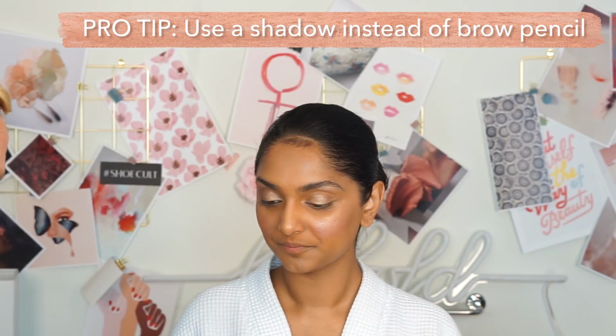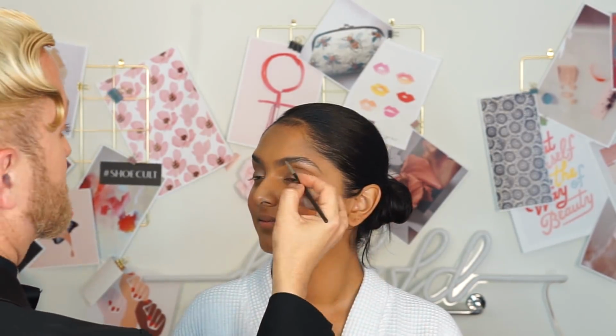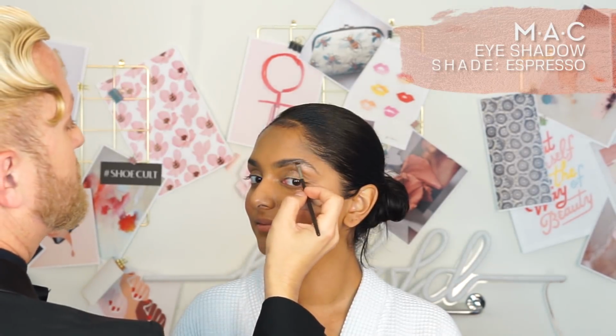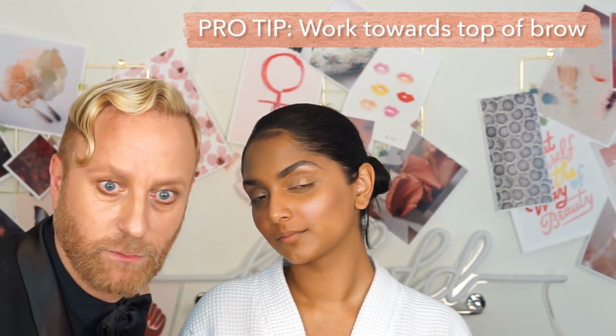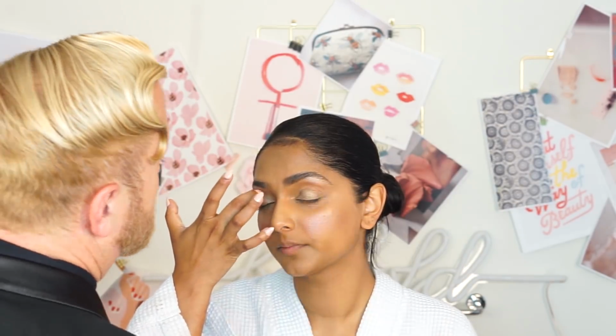I like to use a shadow. I mean, everyone uses different things. I like using a shadow, a little beauty hack, and I've been using a shadow for 110 years because when I first started working for MAC, there were no eyebrow pencils. So the color I'm using is called Espresso. It's like a really beautiful, rich brown. Work towards the top of the brow because if you start to fill it in too much on the bottom, you can look really angry, which is good if you're in management. I like using a shadow because I find it looks a little bit more soft and natural.